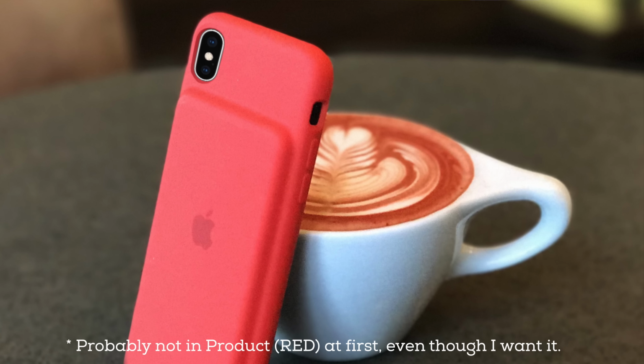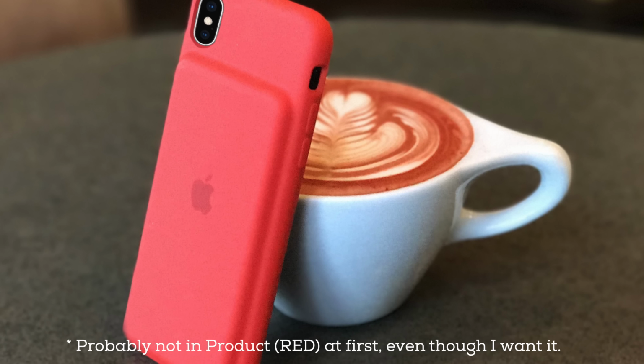So, when are we getting the smart battery case for the iPhone X series? Like anything involving Apple and power these days, I've learned to expect it only when I see it. Still, this is probably the Apple product I'd most love to see stuffed into stockings this holiday season. If not, it'll be one of the first things I buy in the new year. At least that's what I think.